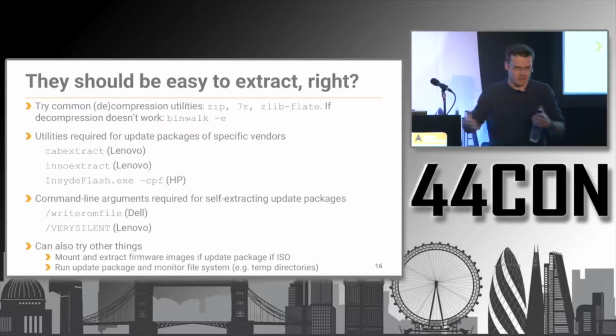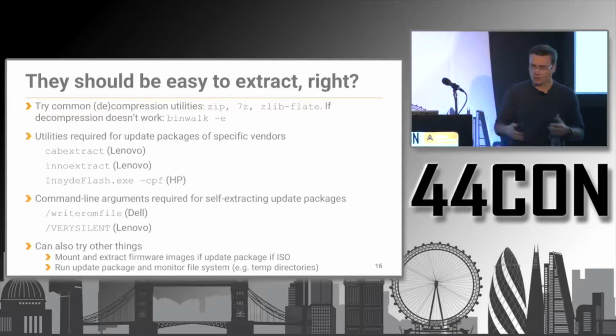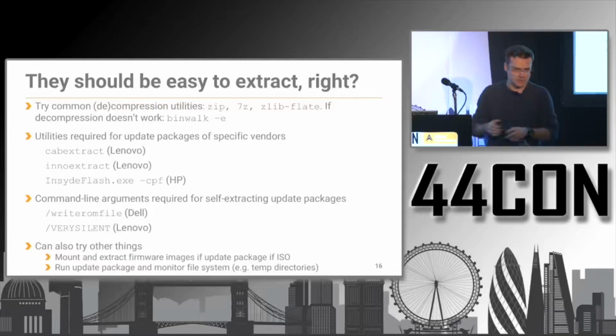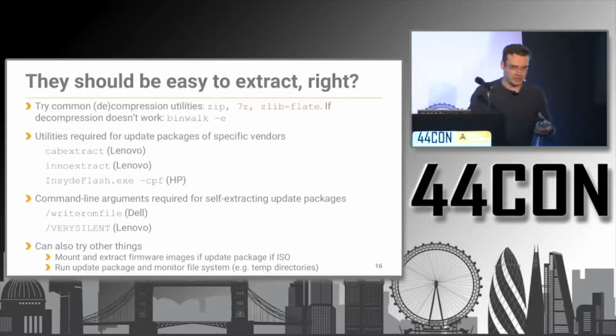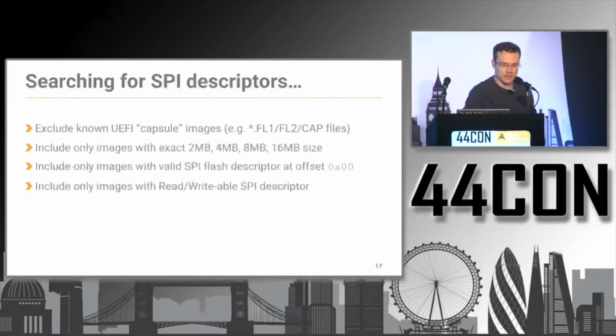The algorithm was rather straightforward. We try to understand if it's just some sort of a known archive, and we decompress it. If that doesn't work, we use binwalk. Sometimes we use vendor-specific utilities. Sometimes the vendor updates had a special command line argument in order to extract images out of the update that we found and could use. And also other things like, for example, just monitoring the file system, how the update changes the file system and where it drops the contents of the update package.